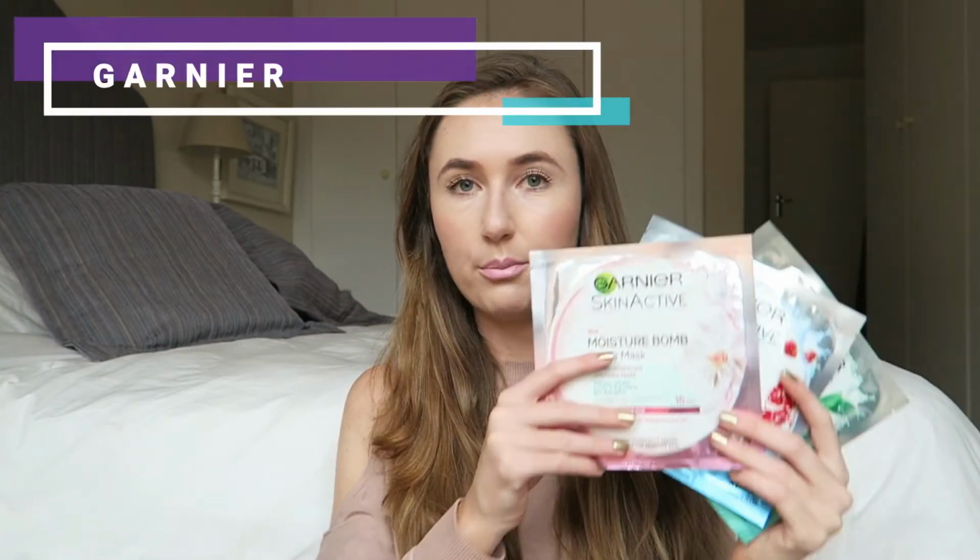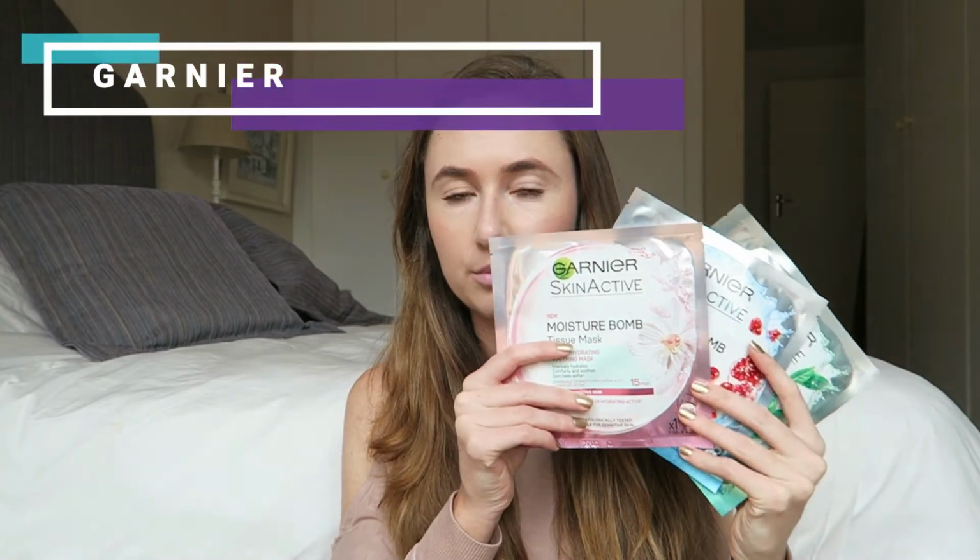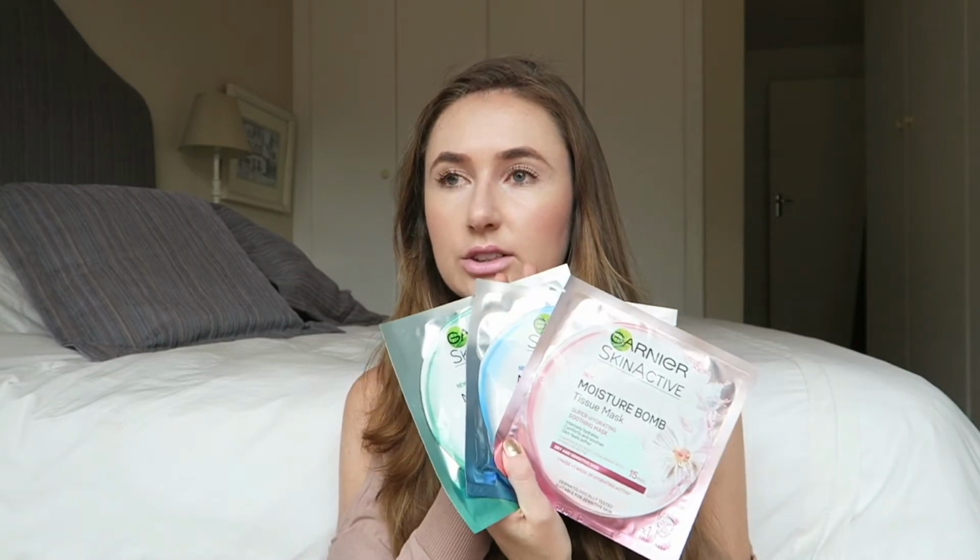What next? Oh, so we also have 3 new masks which have just come out from Garnier, and I've been waiting anxiously for these because I did go to the press event earlier this year, but they didn't have any in stock in South Africa yet, and they are now here. So do yourself a favor and go and try these out. I'm definitely going to be doing so too. I just wanted to show you before I use them. So they've been sitting on my drawer glaring at me every time I open my drawer, and now that I've shown you, it is definitely time to use them.